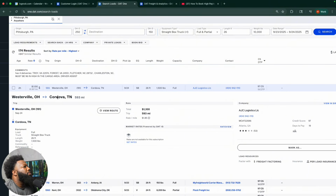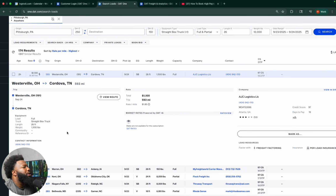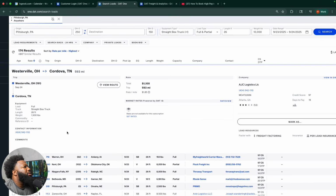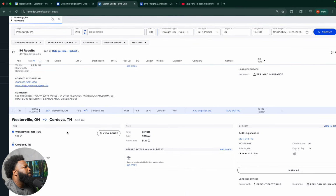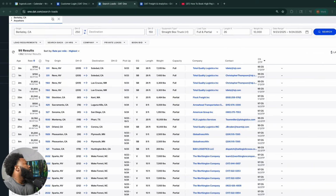Got Westerville, Ohio to Cordova, Tennessee. $1.85, 1,500 pounds. Something lets me know that this isn't 26 feet worth of freight. So you could probably tack something else on if you have time to. But since we're still in the Northeast, we're going to go ahead and move on to another search option that's kind of further.